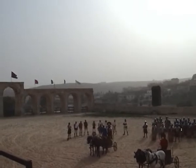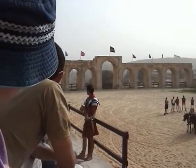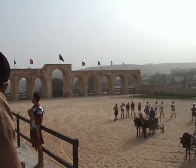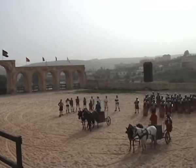Now, those of you who think you are brave enough, you're welcome to go down, have your pictures taken with the legionnaires, charioteers or gladiators, or myself, but please do not ask anyone for their weapons. They're not allowed to give them to you. Thank you.